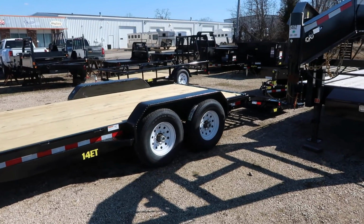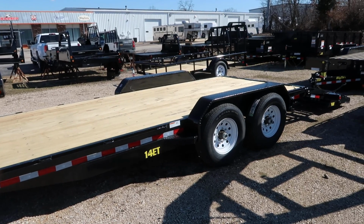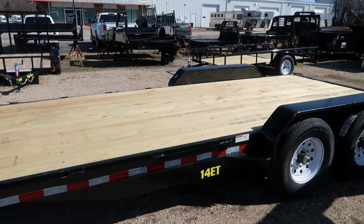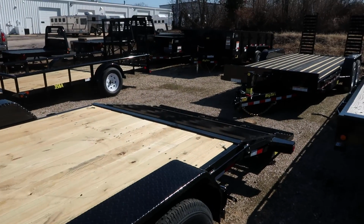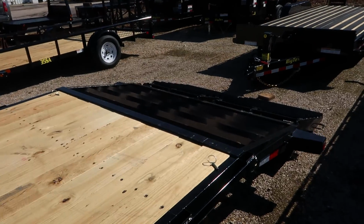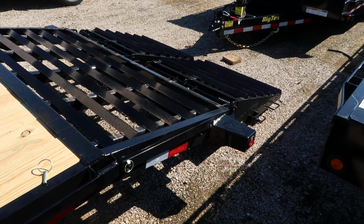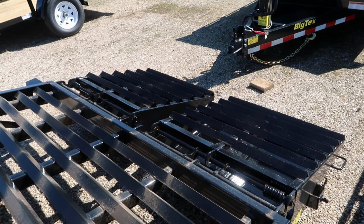We're going to take a peek out here today. It's a 2018 Big Tex 18+2. It's 18 foot on the floor, 2 foot on the dove. A treated floor. We've ordered this one with mega ramps that fold down across the back of the trailer.